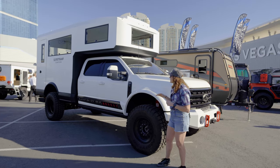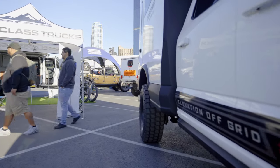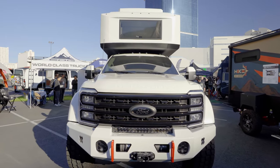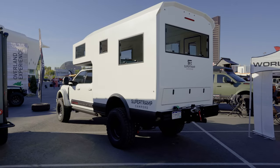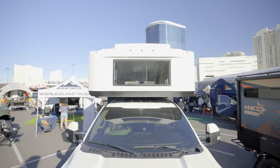You can see here we really wanted to complement the F550 with its body lines carrying through along the side, and also with the hood scoop being reminiscent in the roof. When we look at the Habitat, it's going to be a carbon fiber reinforced composite shell with massive windows with 360 degree views.